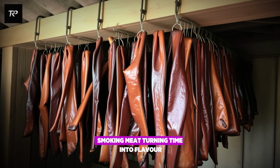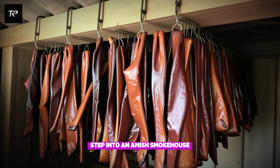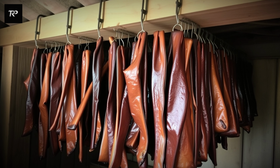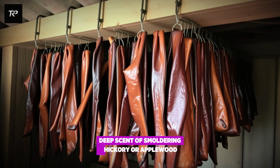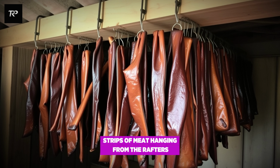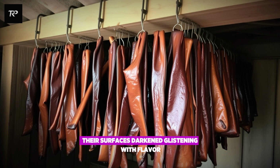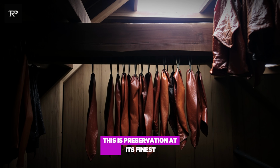Smoking meat, turning time into flavor. Step into an Amish smokehouse and you're stepping into history. The air is thick with the rich, deep scent of smoldering hickory or applewood. Strips of meat hang from the rafters, their surfaces darkened, glistening with flavor. This is preservation at its finest.